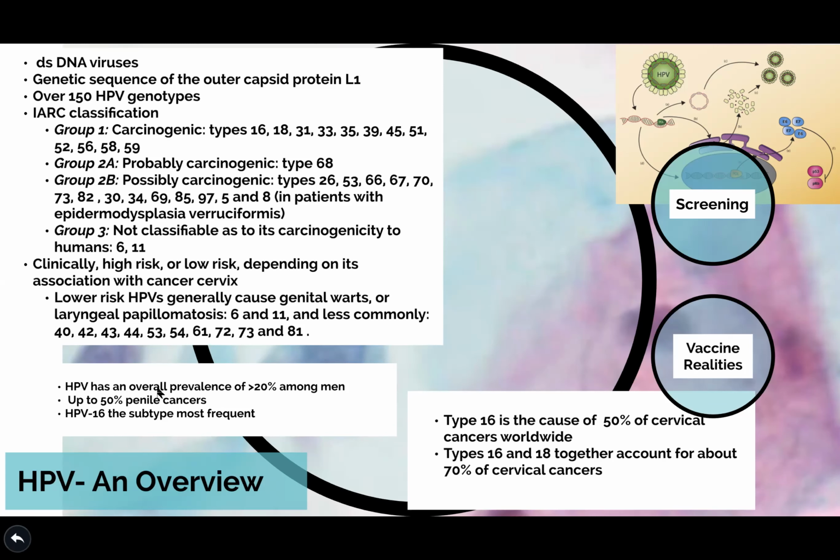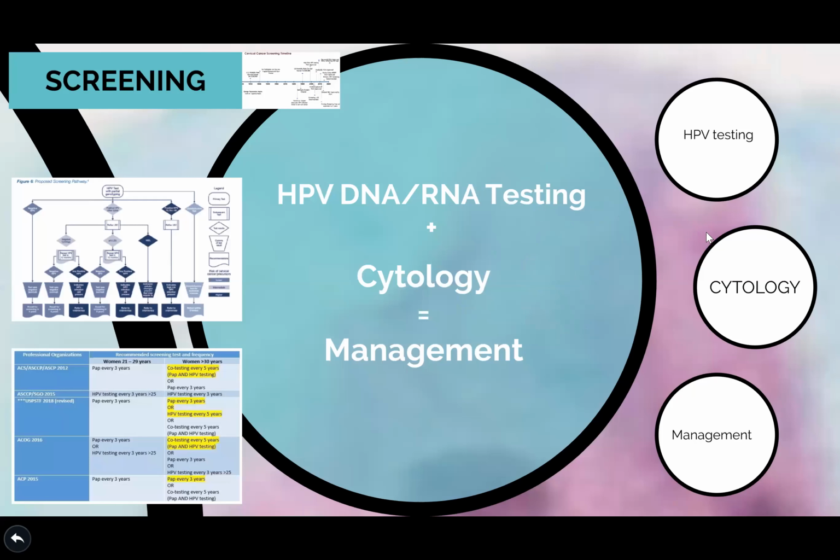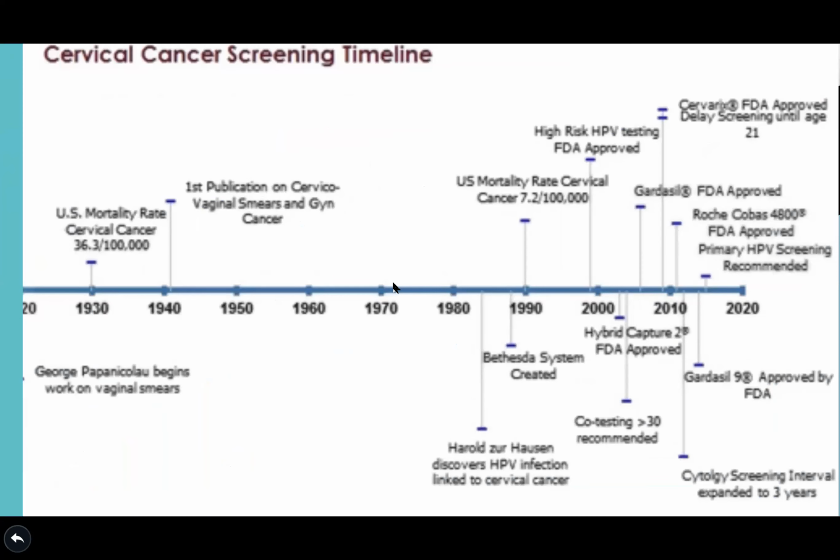There are two main aspects of HPV that have made a significant print on its management and treatment worldwide. The first thing is the invention of screening. If we talk about screening, the timeline starts mainly in the 80s, when Harald zur Hausen discovered that HPV was linked to cervical cancer. Over here you have George Papanicolaou beginning to work on vaginal smears. And then in the 2000s, the invention of molecular testing, and also the introduction of the vaccines in the late 2000s.